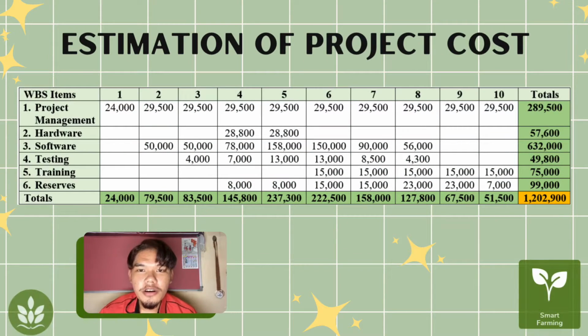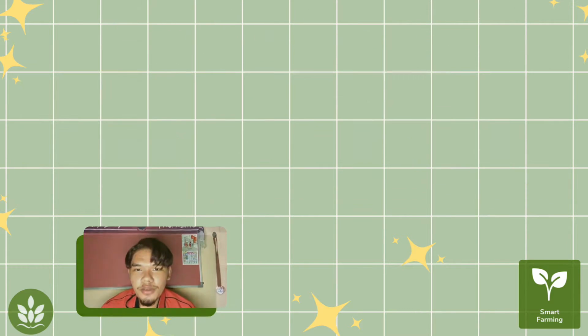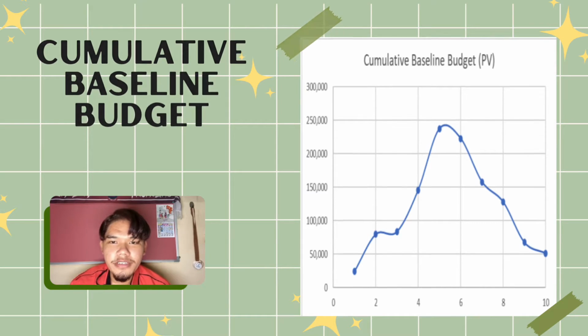For the estimated cost of our project, we are able to see the highest cost for a work breakdown structure item is located at software, which is 632,000 Malaysian ringgit since our project is based on an AI system. In addition, we could observe that during the project life cycle, the highest cost needed is 237,000 1,300 Malaysian ringgit during the execution phase at week 5. Here is the chart for the cumulative baseline budget based on the previous table.